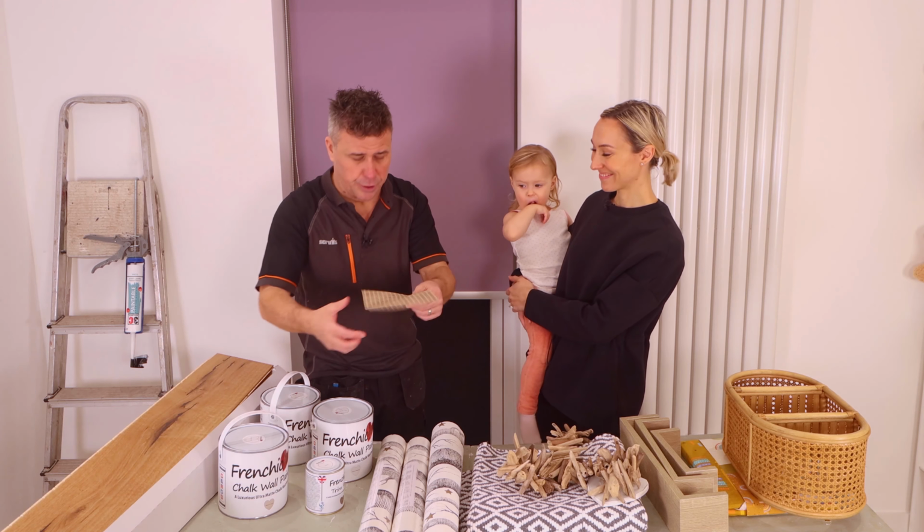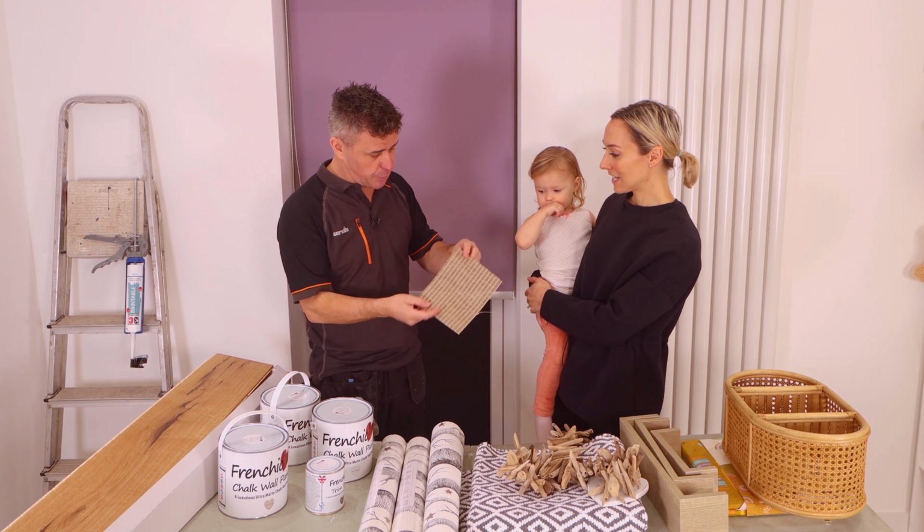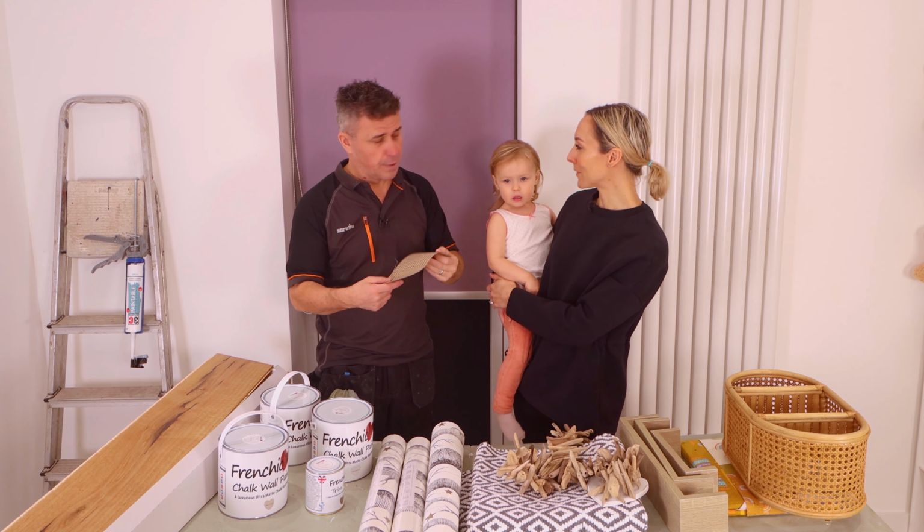Blind behind us, that's got to change colour of course, because that was our theme for our bedroom, wasn't it? So that'll be changing to this material. Which is gorgeous. It almost looks like you're on safari. Yep. And you've just turned up at a camp.